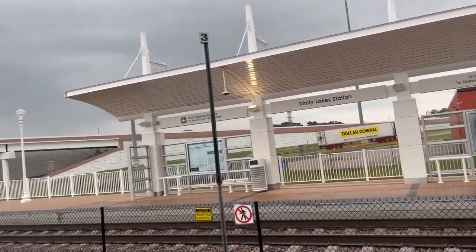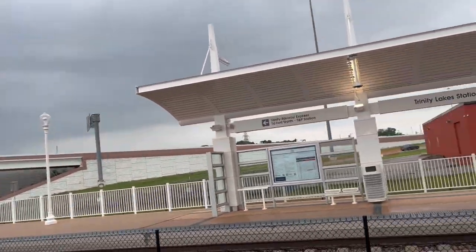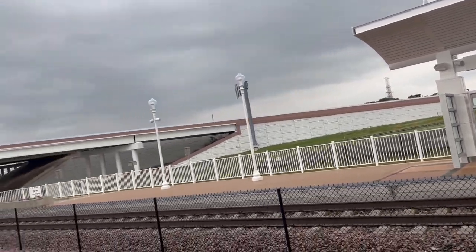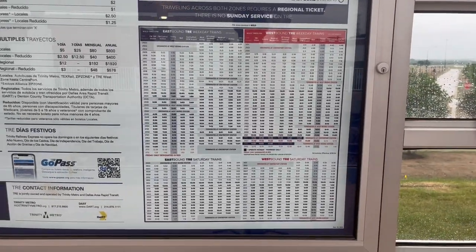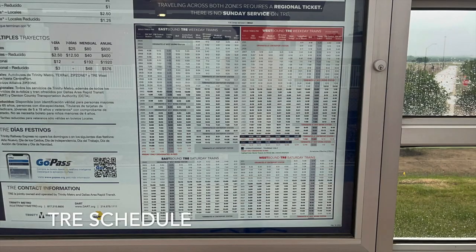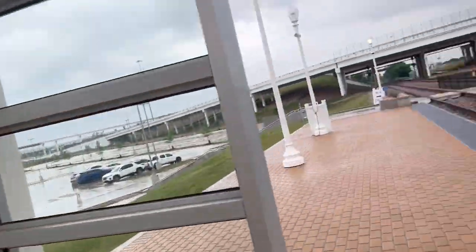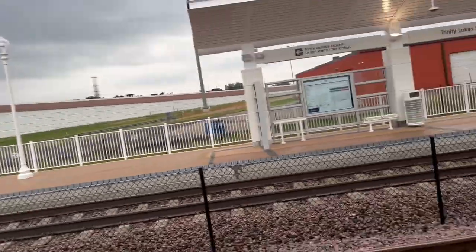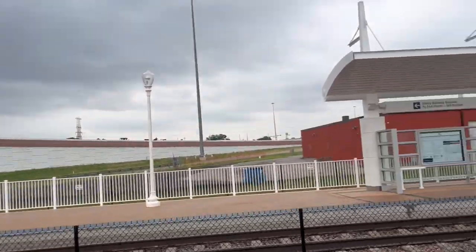I need to go plane spotting at DFW Airport again. Haven't done it in over a year, almost 2 years. Here's their schedule. Okay. I'm going to probably film in downtown.